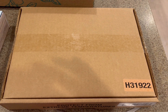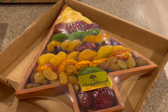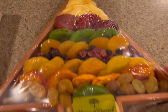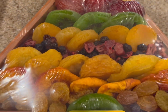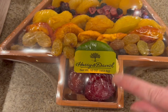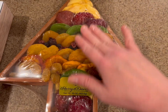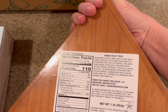Okay, here we are fixing to pop the seal on box number 7. Okay, this is really pretty. This is a Christmas tree shaped wooden board with dried fruit. I can see all kinds of things in here. We've got some kiwi, I can tell that. We've got some apricots, I believe. I think we may have some cherries in there. Anyway, it looks like a good variety. And see, it's all arranged by color, so it's really beautiful.